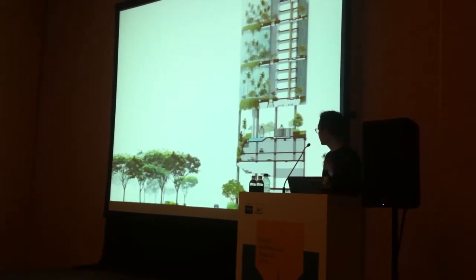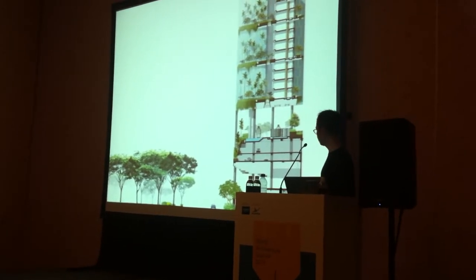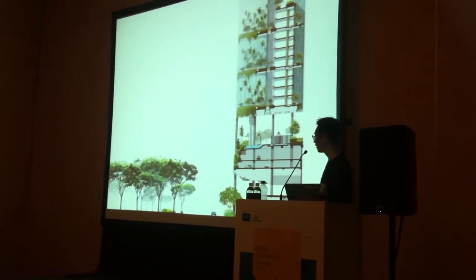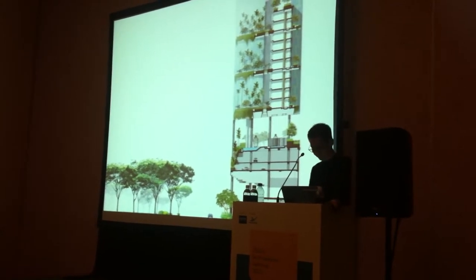So this is a section. You can see how porous it is. We have chosen not to build a basement. We did not build one because we don't think there was a safer way to do it. We elevated it here so that we can create pocket gardens that they can easily access and maintain this landscaping.